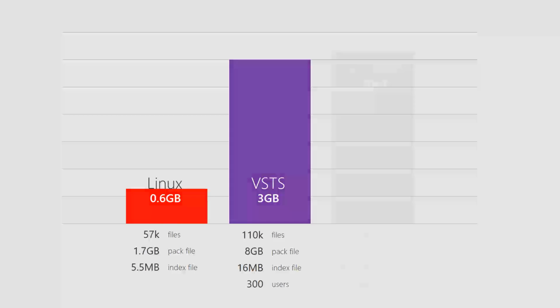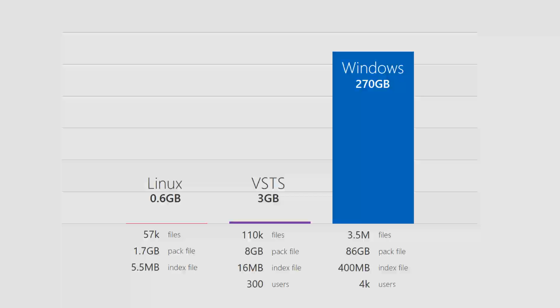The Windows repository is the biggest Git repository on the planet. When you check it out, it's 270 gigabytes on disk, 3.5 million files, and it has 4,000 people working on it on a day-to-day basis. The Windows repository is what we measure all our scale by, and naively, Git doesn't work in the Windows repository. It needs GVFS.